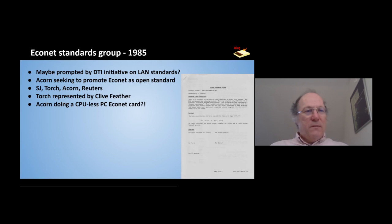Another thing happening in 1985, the Econet Standards Group. I'm not exactly sure why Acorn suddenly did this. There was a DTI initiative on a national LAN standard, which never came to anything, so maybe that sparked it, or maybe Acorn were just wanting to promote their technology as being more open. Anyway, this group was convened with SJ and Torch and Acorn and Reuters. It standardized things like what characters were allowed in a file name and standardized various of the protocols that we had exchanged informally before.